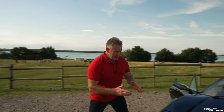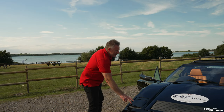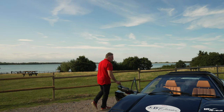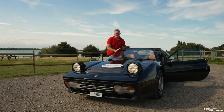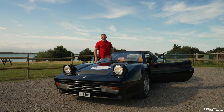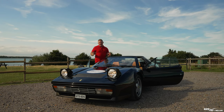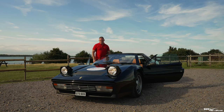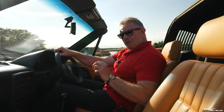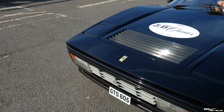Now, moving to the front nose of the car, pop-up headlights, guys. We all know we love a pop-up headlight, and these are the best pop-up headlights you can get in the game. Just look at this. Super cool. Look at that. I know I'm easily pleased, but that is a real throwback to my childhood. Pop-up headlights on a supercar, awesome. So let's take it out on the road and see how this 33 year old 1989 Ferrari 328 performs.